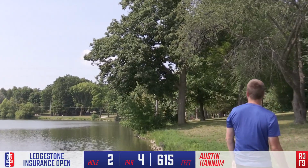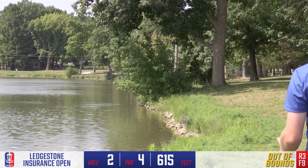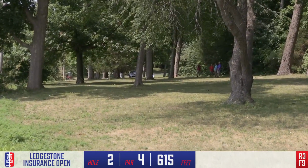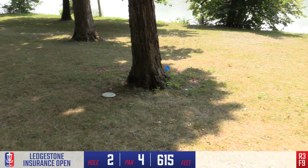Austin's going over the water? I didn't see it come down. You know what, David? Because this did not come down at all. The disc hit that tree and stayed up in the air. And it must have been over the water? Over the water. He never crossed back in bounds besides that initial point where he threw from. So there he's thrown, 4, I believe, from there.